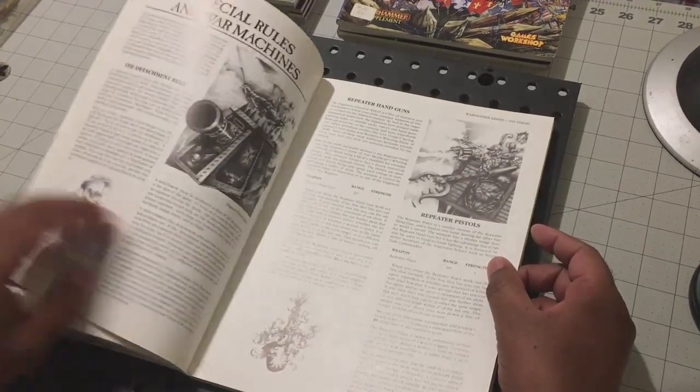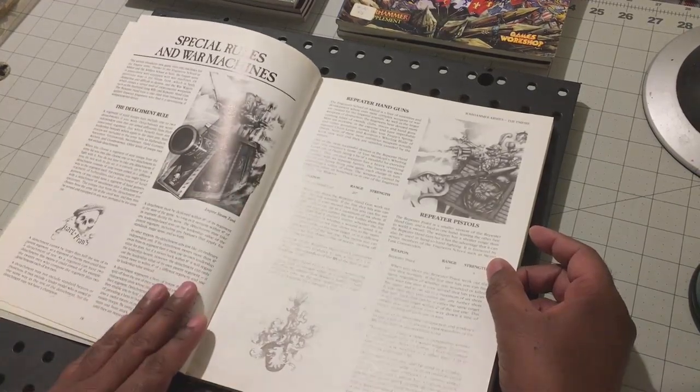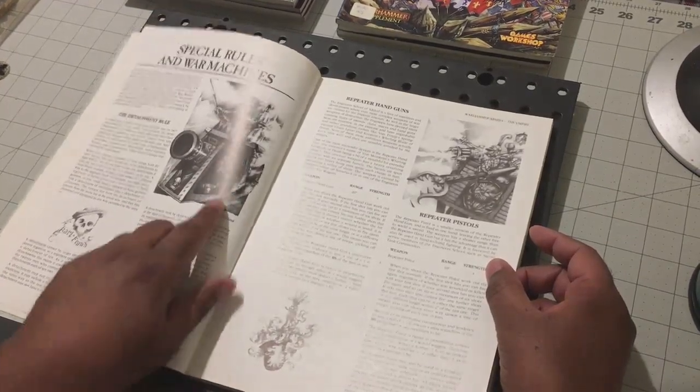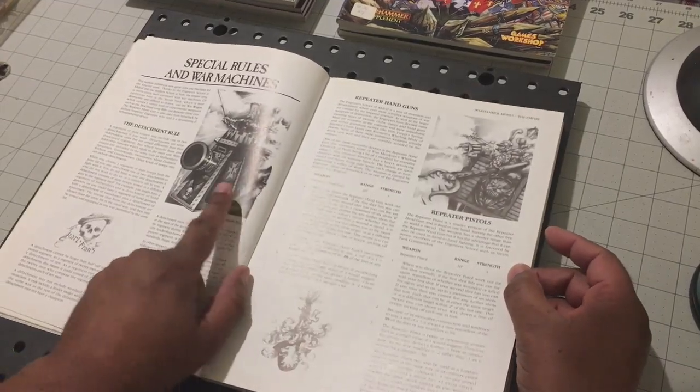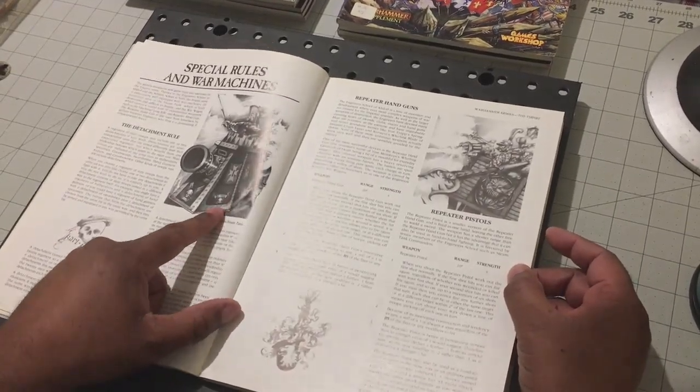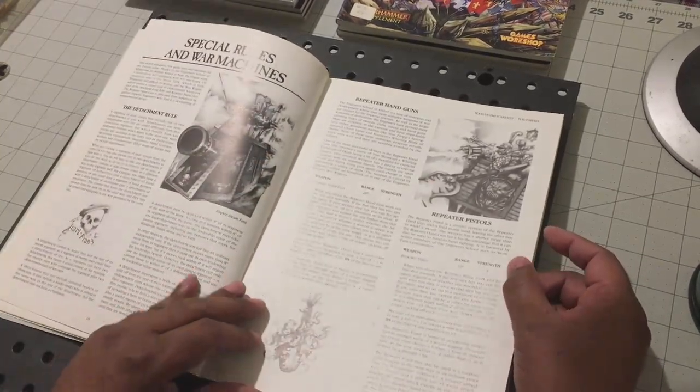So then we get right into the machines, which is kind of odd. Before they even get to the troops, they have you talking about the machines. So they have this, and they had a model for almost all of this. So you have this Empire steam tank, and then you had this Empire war wagon, right?